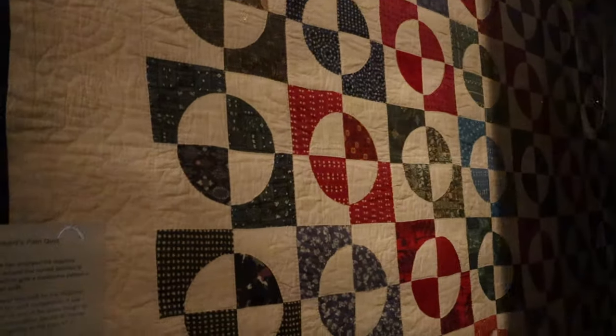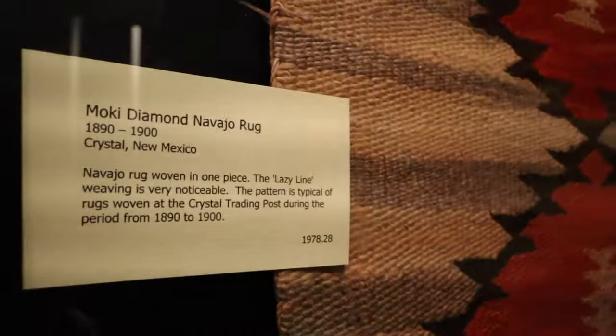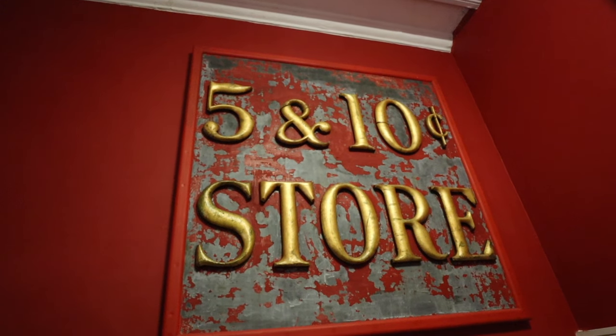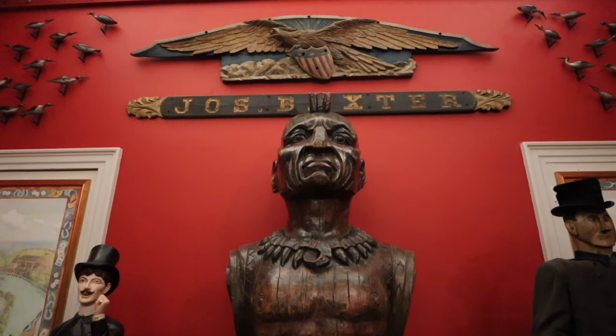One of our favourite displays was the collection of over 250 historic American quilts, Navajo and New Mexican textiles, showcasing the ancestry and the history of these pieces. The museum also houses a significant collection of folk art, including shop signs, paintings, carvings, and sculptures.